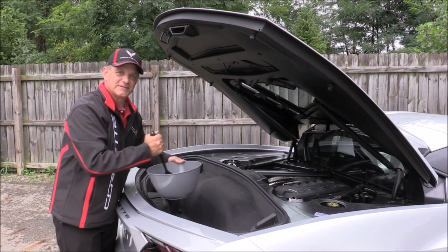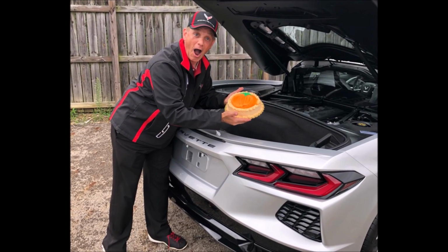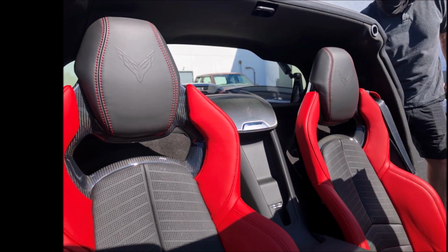Now check this out, kids. Get the batter, mix it up. Close your hatch, drive at 100 miles an hour for 3 minutes, and you can bake a cake. Little Susie's Easy Bake Oven has nothing on your C8 Corvette. What's the C stand for? Convection.